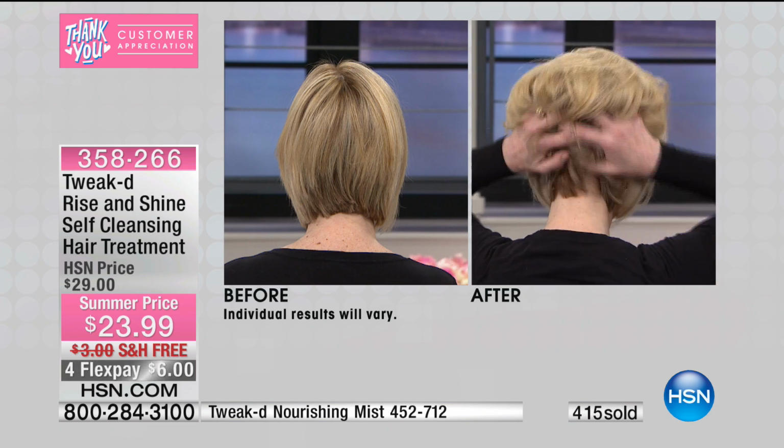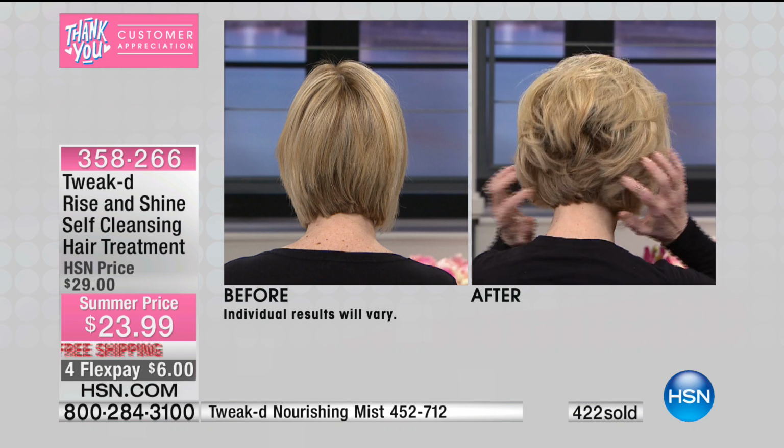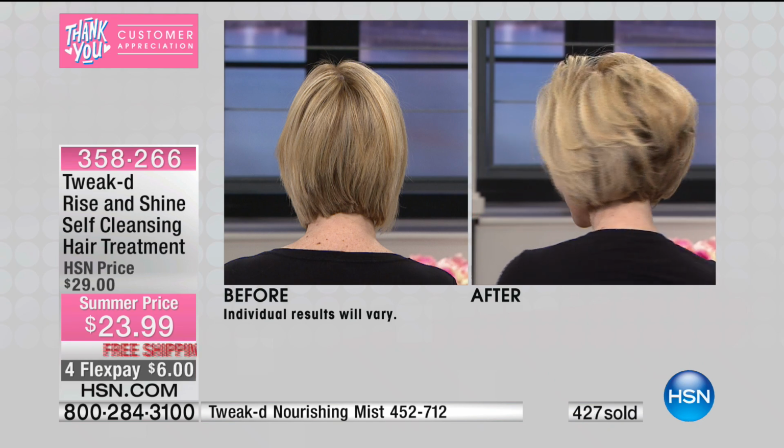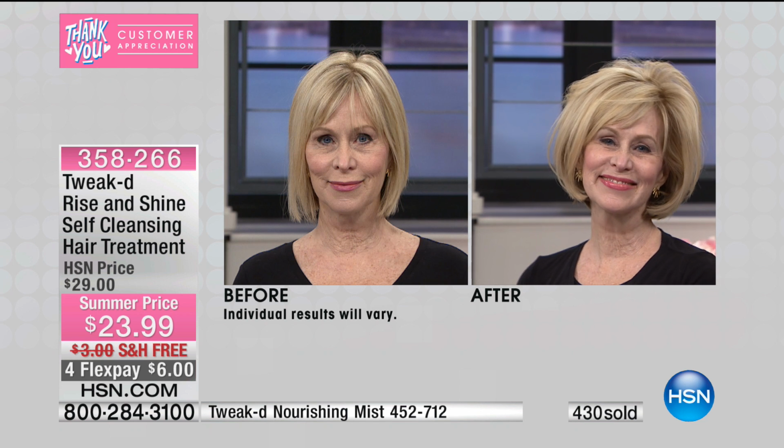Kat's playing with the hair. We're not gonna lose that volume. It stays with you until your next shampoo. And by the way, because it's a foam, when you get in the shower and you add water, it feels like your hair is melting.